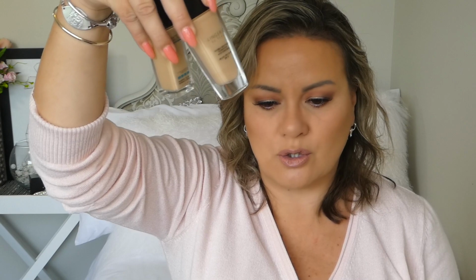Right, some of the samples that I have tried. So I am going to use up these products here. I've mentioned which ones I would repurchase. I want to keep it down to the one CC cream and the 3 foundations, and I am decluttering these 2 here.